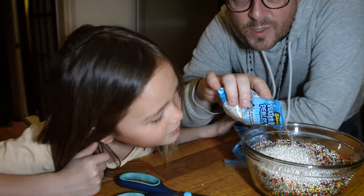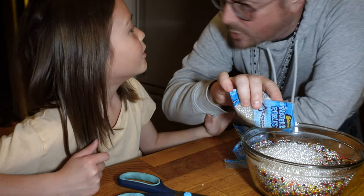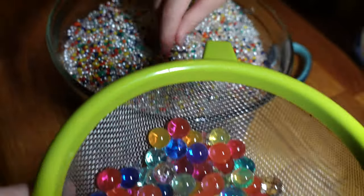All right, so this is the last one and we're going to be ready to pour it in the bath. Are you ready? Is the bath ready? Oh no. Go start the bath right now. Like all of these are gonna look like that.